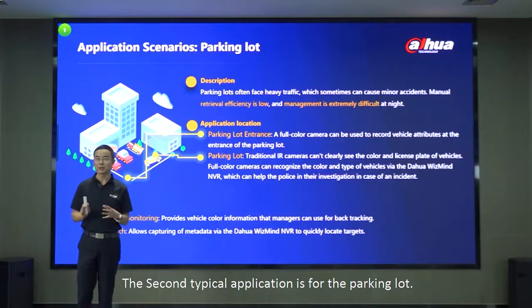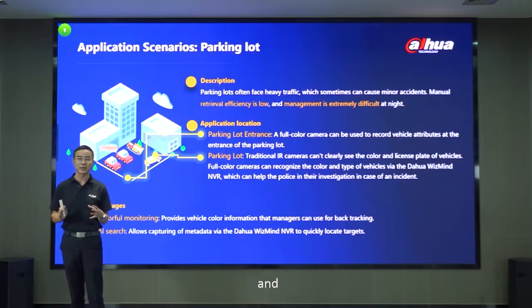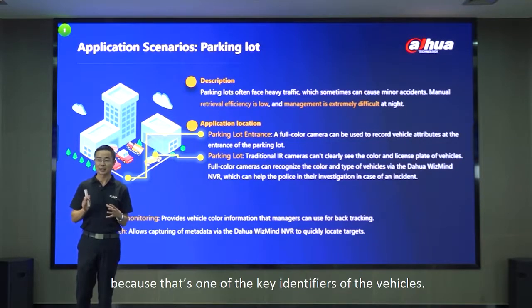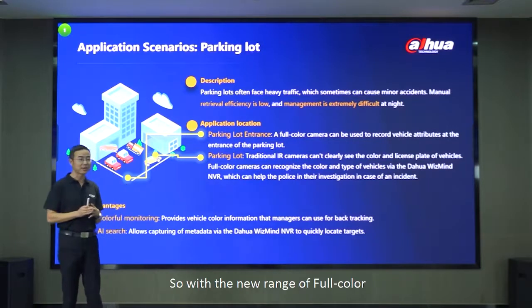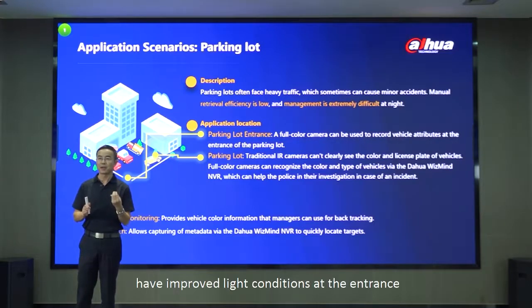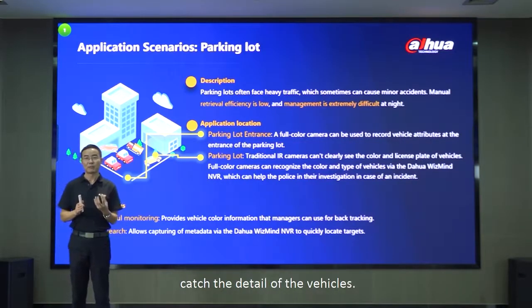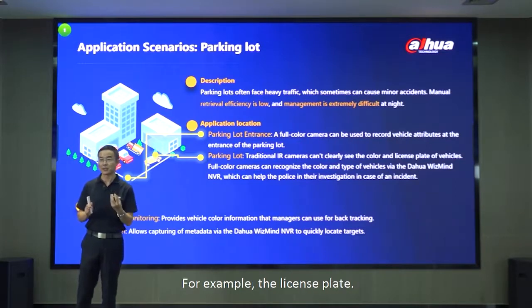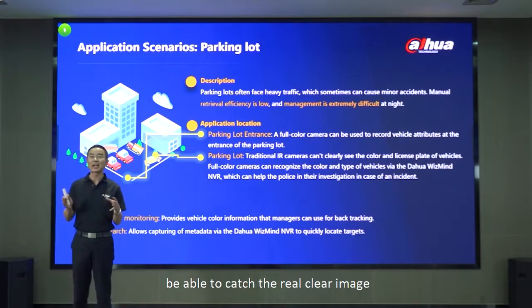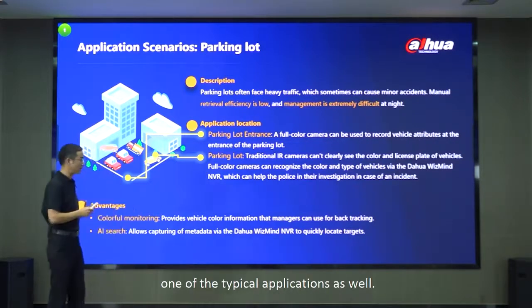The second typical application is parking lots. I mean, usually in parking lots, you will have very low light conditions, and at the same time, you would like to see the license plate because that's one of the key identifiers of vehicles. So with the new range of 4Color cameras, you are able to have improved light conditions at the entrance, and at the same time catch the details of the vehicles, for example, the license plates. And also in the parking areas, you will be able to catch a really clear color image in low light conditions. Yeah, this is also one of the typical applications as well.